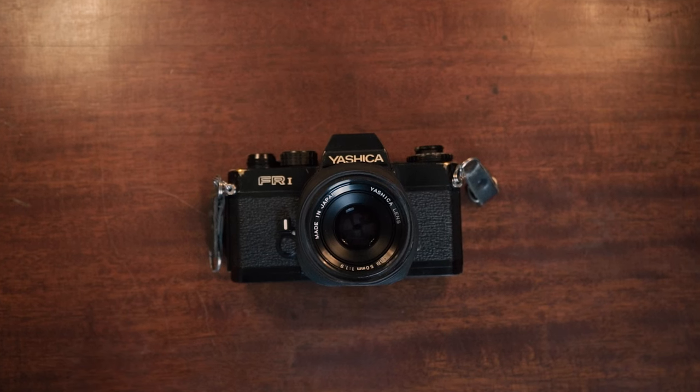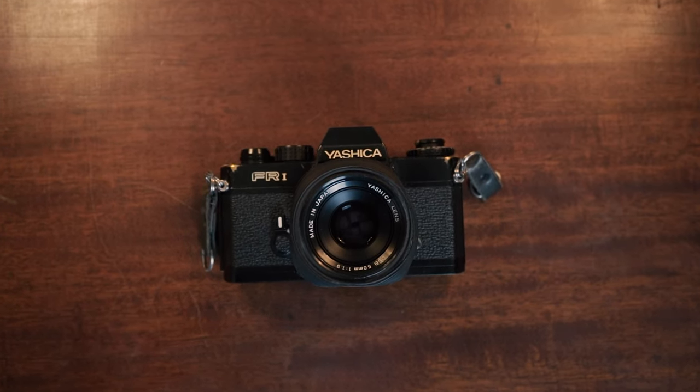I think one of the most sensible places to start is with my first film cameras that I ever got. And this is one of them. This is the Yashica FR1, and it's a pretty cool camera. It was developed by Yashica, obviously, and it was based on the Contax RTS that you may have heard of. The Contax RTS was also manufactured by Yashica because they had control over Contax's manufacturing at that point. This camera was made from 1977 to 1981, and it has the Contax/Yashica bayonet mount, so there are tons of lenses that you can get for this camera.